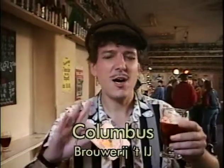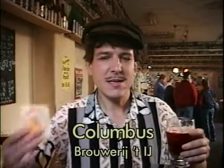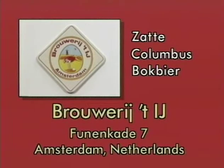Their beers are exotic, malty, spicy, beautiful. It's really nice that in a city as grand as Amsterdam, there is still one good brewery, and that's Tay. Cheers. The Tay Brewery was opened in 1984 by Dutch songwriter Caspar Petersen.